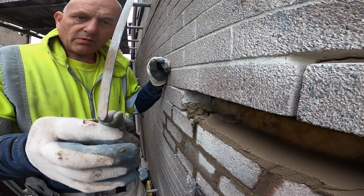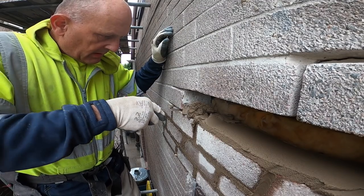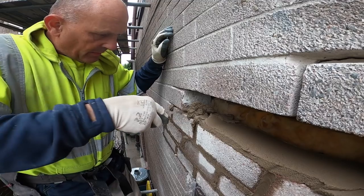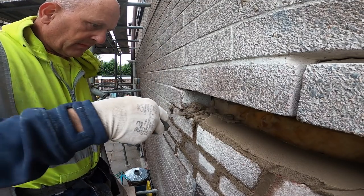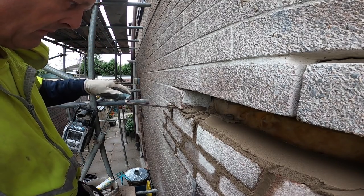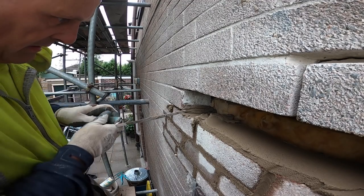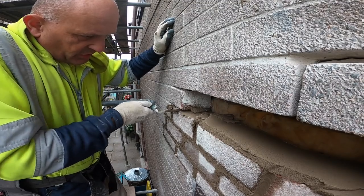Get that, which I was told to get by reviews a few years back now. Best thing, well, one of the best things I ever bought. Fills the joints up solid.